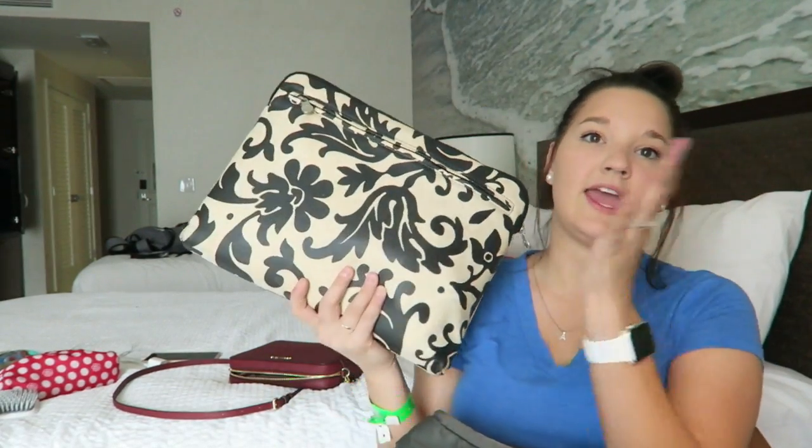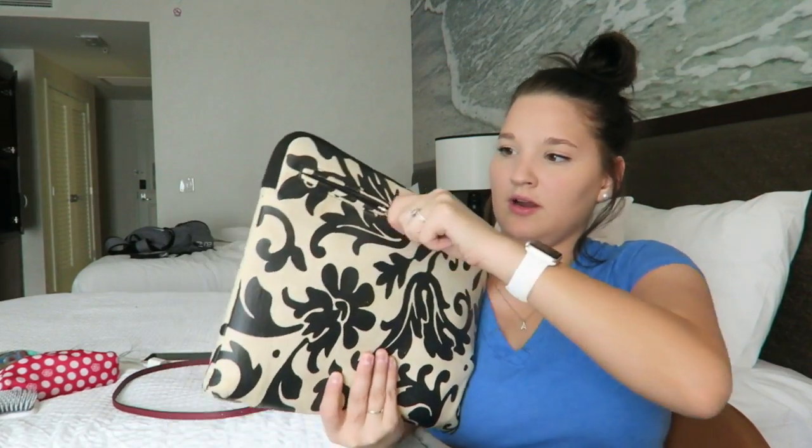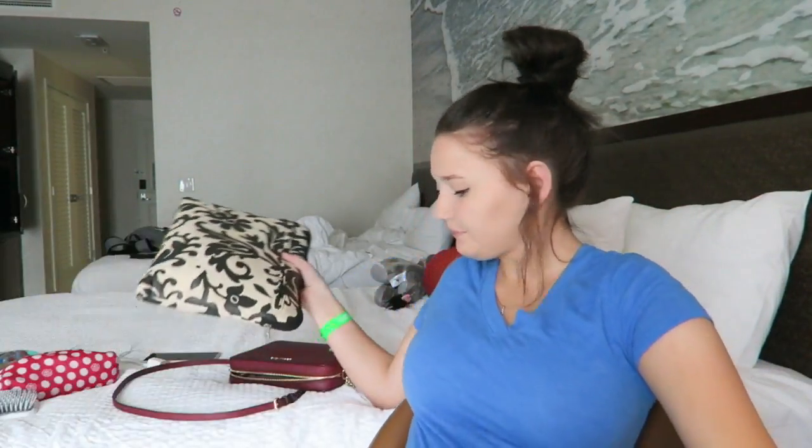Then I have my computer and the case. I just bring my MacBook with me, and in this zipper is the charger for it. I edit videos on the plane and it's just nice to have it with me for security. Our TV luckily had Netflix on it, but if it didn't, we would have just watched shows on our computer. I'll repack everything, don't worry about that.